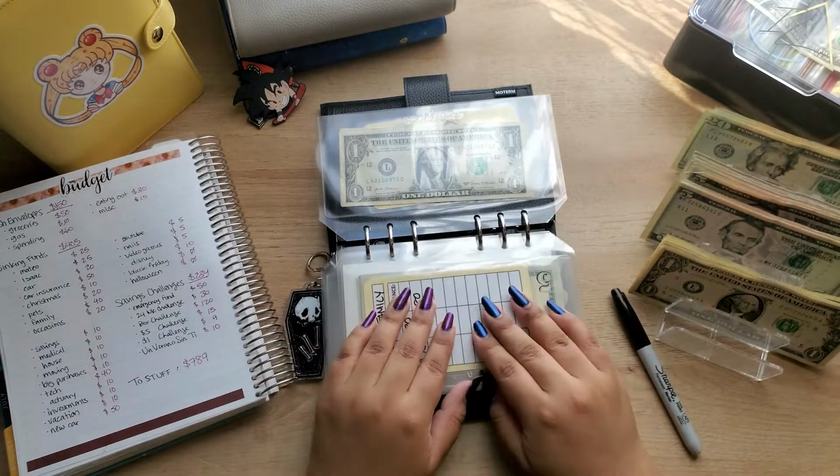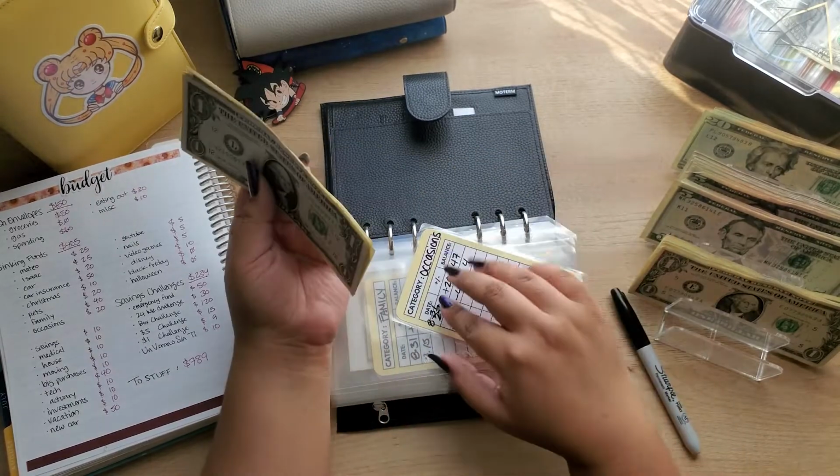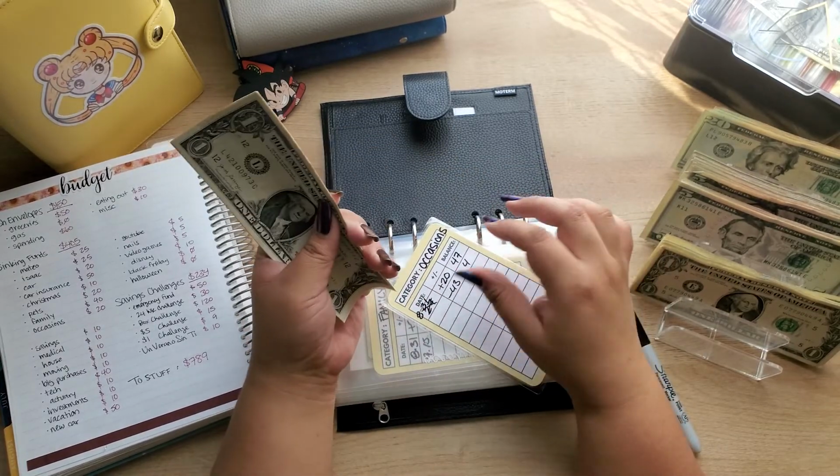I want to kind of bulk this up a little bit as time goes on. I know my mom wants to plan a zoo trip for my nephew, so I totally want to be able to go to that. So I want to have money for that when the time comes.